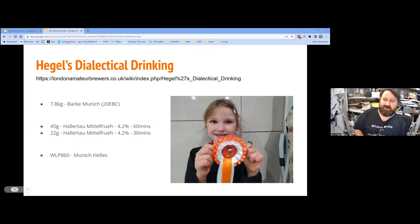I think the reason I decided to brew this is because I saw it on Malt Miller and thought it would be a go. So yeah, that one came out much better than I was expecting, to be honest. I quite enjoyed that. I should brew it again.